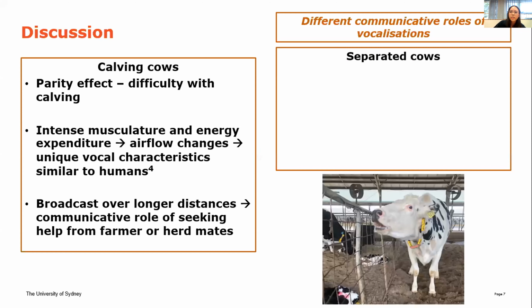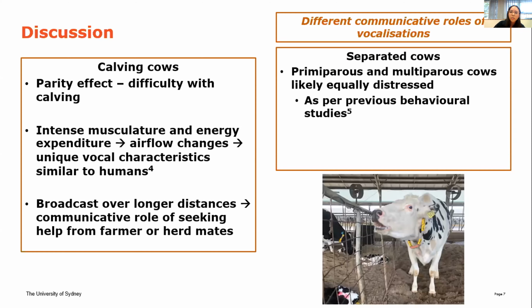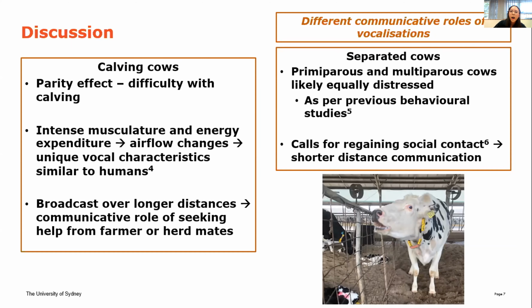In comparison to the separated cows, there was no parity effect, which suggests that both parities were equally as distressed by the separation process, and this was what was also demonstrated in previous behavioural studies. And the calls were likely for shorter distance contact, reflected by their higher pitch, and they may be for regaining social contact with their calf.